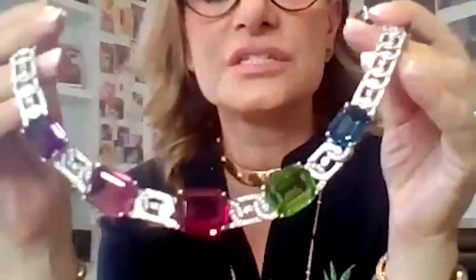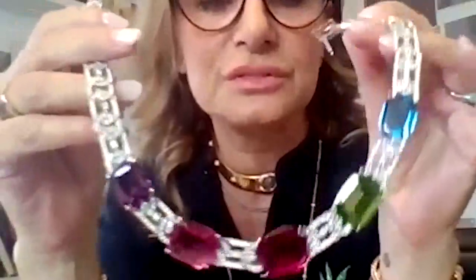This is Color Treasure. It's not a collection. It's just Color Treasure. It's a special stone that I select one by one in different places, and it's a kind of chain with pavé and with stones where I follow the cutting. The cut is a cushion, not too heavy, very elegant, and we have a rubellite in the center, pink tourmaline, peridot, blue topaz, and amethyst. And look at the back, it's light. Just beautiful. Those stones are exceptional because they're all different stones. So this is one of a kind. We can make the same design, the same style, but not the same stones.